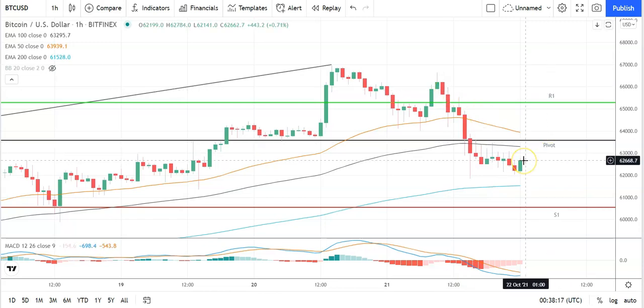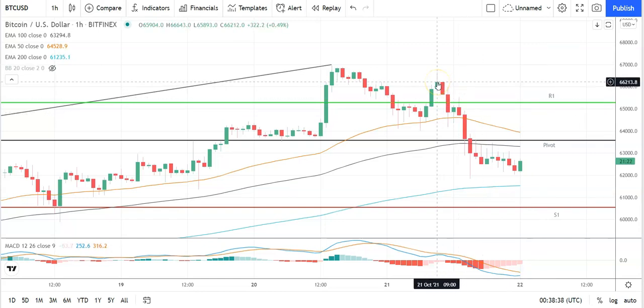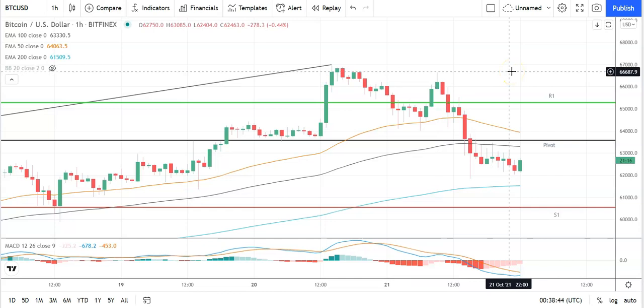Looking at Bitcoin against the US dollar and the hourly candlesticks, bullish start to the morning. Going to need to see Bitcoin move through the pivot of 63,573 to take a run at the first major resistance level of 65,290. Plenty of support is going to be needed for Bitcoin to break back through to 65. So barring an extended rally on the day, expect that first major resistance level and yesterday's high at 66,643 to cap the upside.